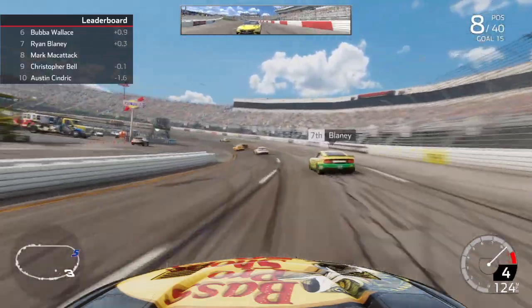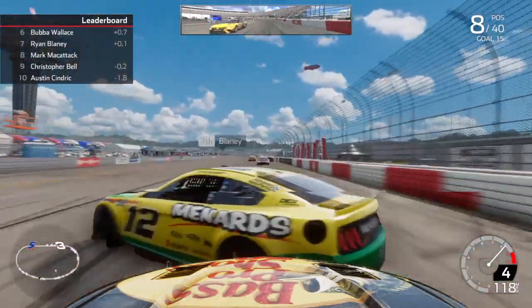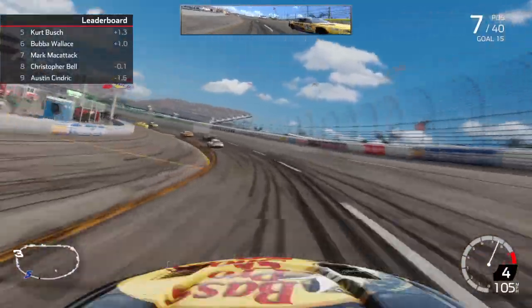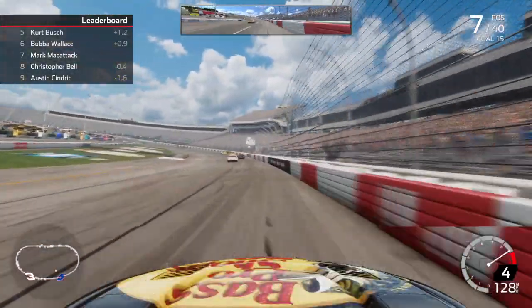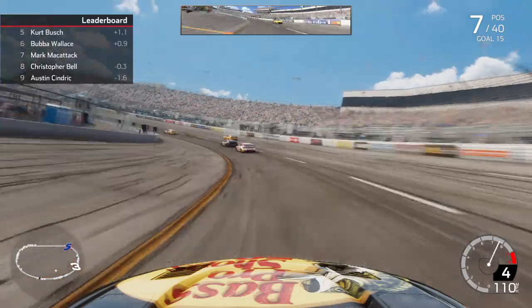Looks like the 5 of Larson has gotten around the 6 of Brad Kozlowski there. So he is the new leader as we dump the 12 coming off turn 2. Will he come back up at traffic? He will. He is flying. I just saw him going airborne. How is that not a caution, NASCAR? That man just literally died, and NASCAR did not throw a caution.